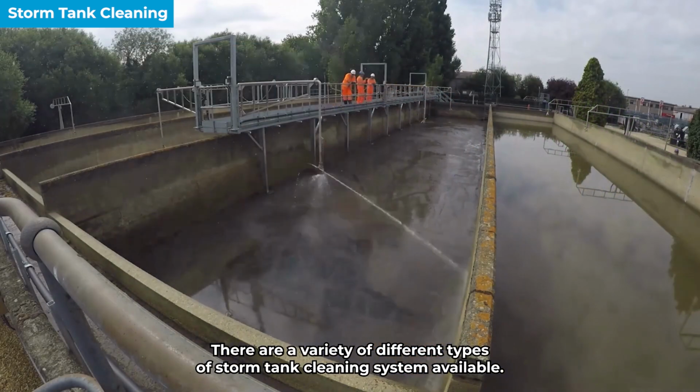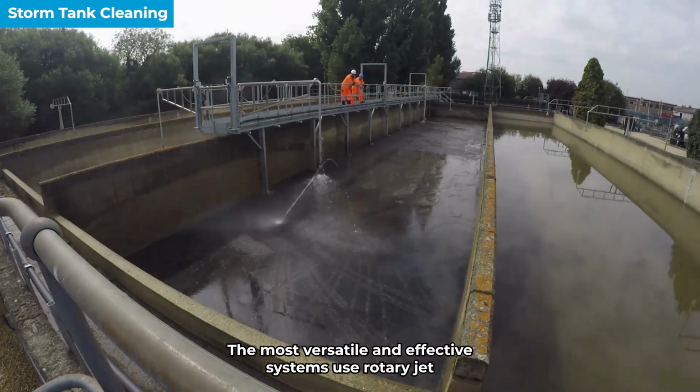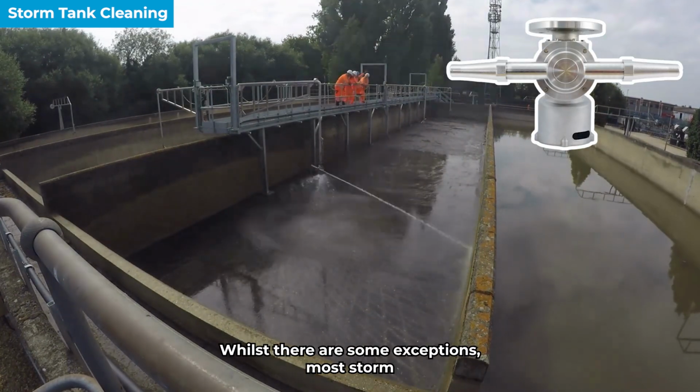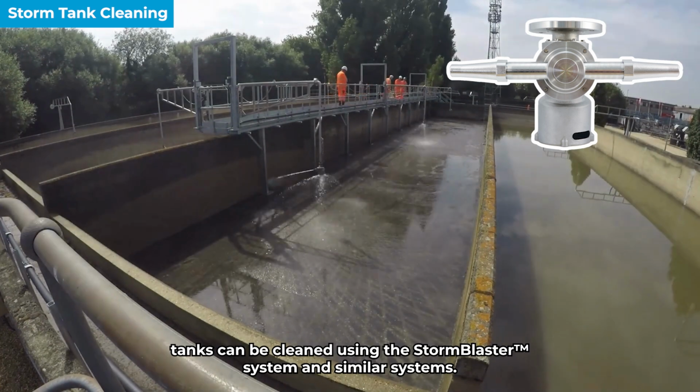There are a variety of different types of storm tank cleaning system available. The most versatile and effective systems use rotary jet cleaning heads such as our StormBlaster system. These jets methodically clean the tank. Whilst there are some exceptions, most storm tanks can be cleaned using the StormBlaster systems and similar systems.